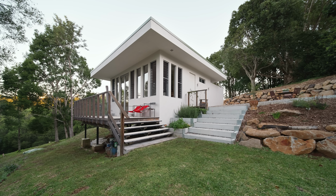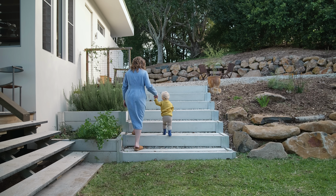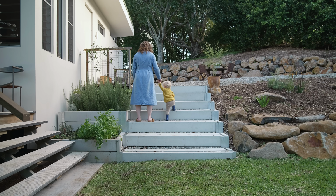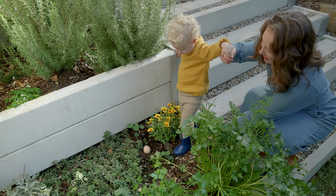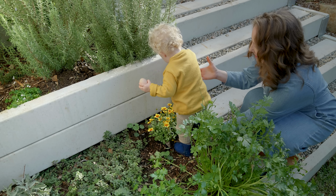Wide steps lead down onto a nice little patch of lawn which Jamieson lovingly laid himself for Will to play around on, but we also have a natural rockery with native Australian plants in there. There's also neighbours with chickens, with one chicken particularly that comes and lays eggs under our rosemary every morning.